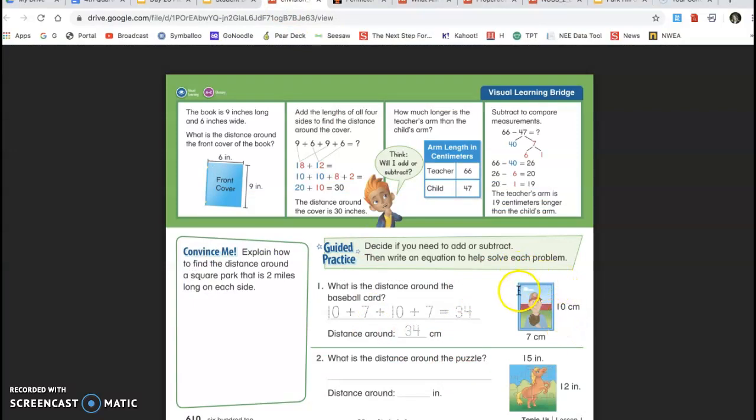So the distance around the baseball card is the perimeter of the baseball card. Just so you know, if you see here, you'll notice only two of the sides are labeled with measurements. But if you know how long this side is, which is 10 centimeters, and you come over here, you'll notice, wow, this side is the same as this side. So you could even write over here 10 centimeters, because that's going to be this side. They match, they're equal. And then if you know this side is 7 centimeters, then you know this side is, say it with me, 7 centimeters.